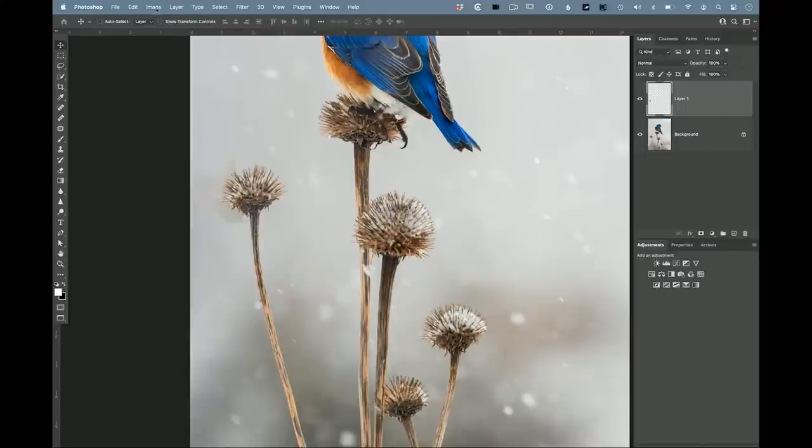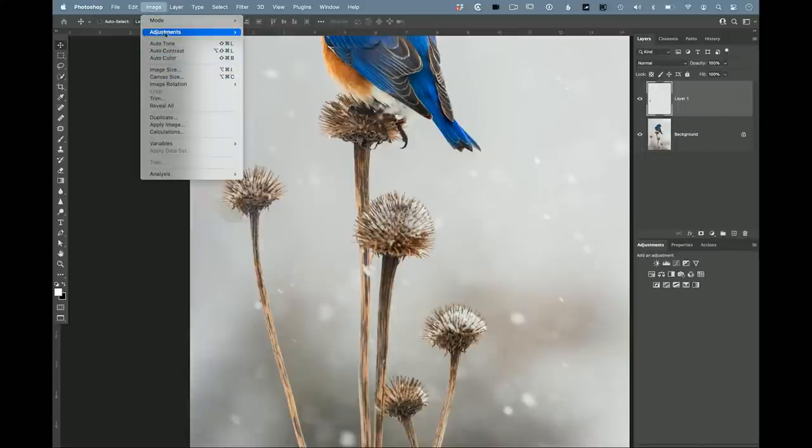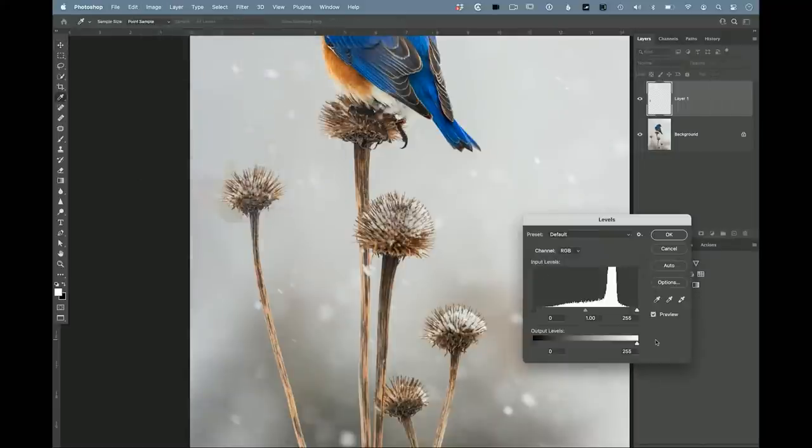So I'm just going to go to either curves or levels, your choice. For those of you who like levels, I'll do a levels adjustment. Let's just brighten it up a little bit. You want to match, well, actually, midtones probably do it better. Match the surrounding area as best you can.